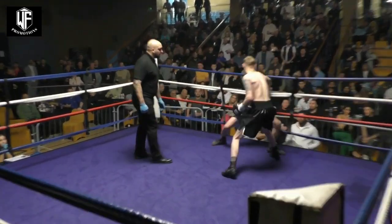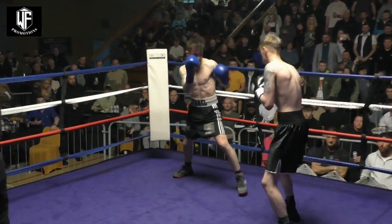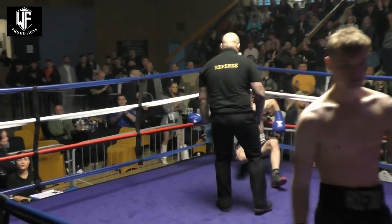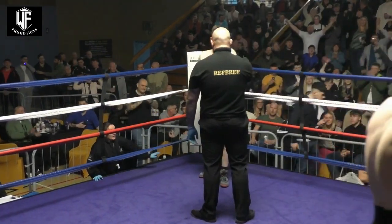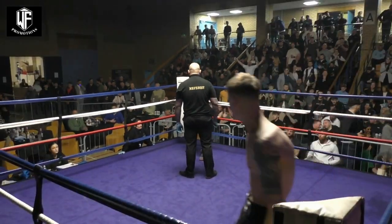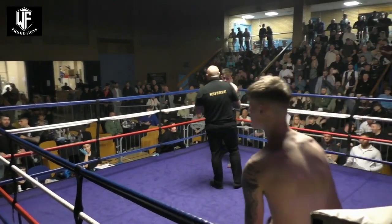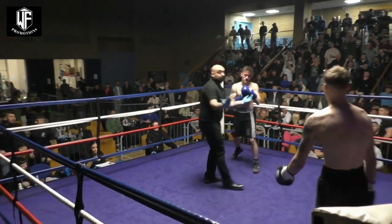Using that right as a range finder, Holford. Harbord, how well has he recovered from that early? Oh, I was just about to say, how well has he recovered? Then the second left hand knocks him into the ring post. Superb. He's up. But how long this will go on, I don't know. I think one more and this is all over. Beautiful timing. Precision from Keenan Holford.